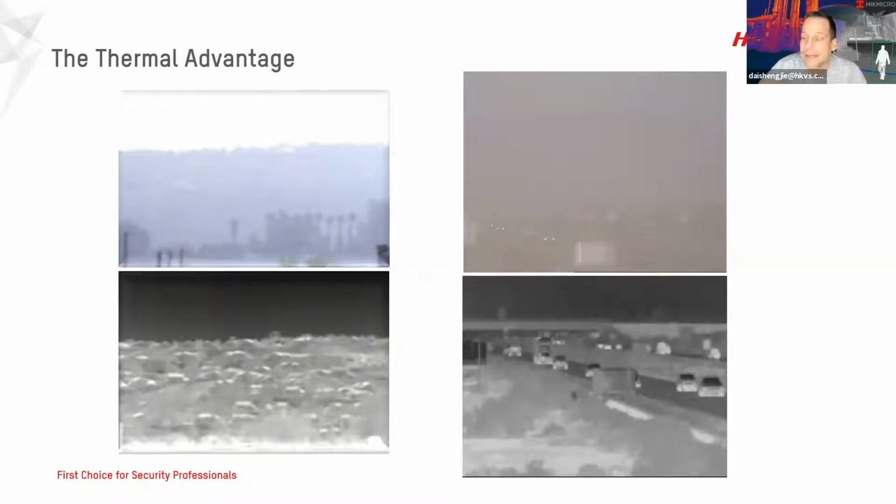So now it's done. This is a visual picture from, how is it named? Smog? No, it's not smog. It's like in the morning you have this kind of dust and smog inside the air, and below there's a thermal image. This sample is already 10 years old, so it's older thermal technology, not the newest generation of thermal sensors, but this is just an example. This kind of fog is not really affecting the thermal image.